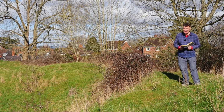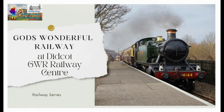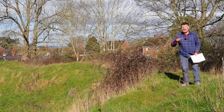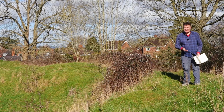One in my railway series, which is a return to Didcot. It was the third time I've been to, not Didcot, the town in Oxfordshire, but the railway centre there, right next to the railway station in the centre of that triangle. It's an amazing place. I highly recommend it. I didn't do much talking in that one. I thought, well, I just want to show you what it's like there, a day's trip to Didcot Railway Centre.